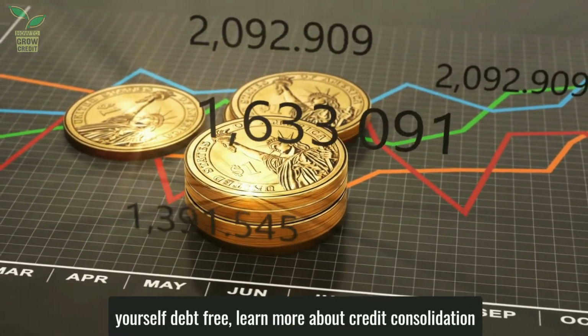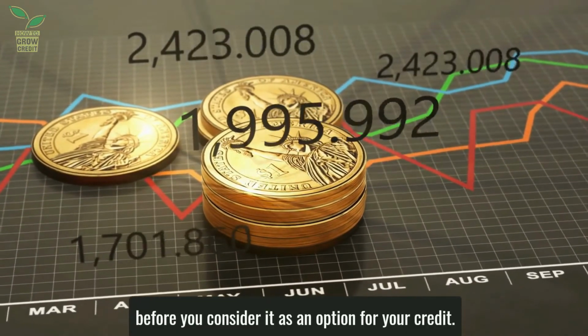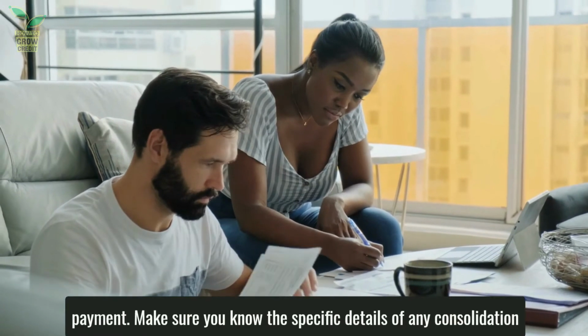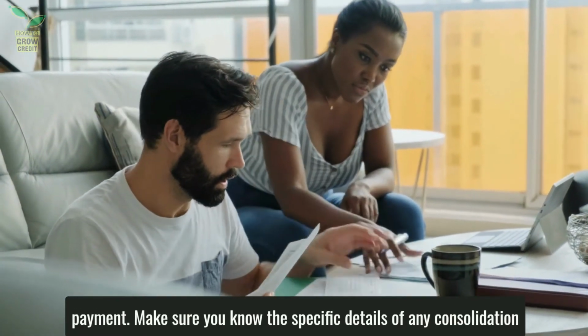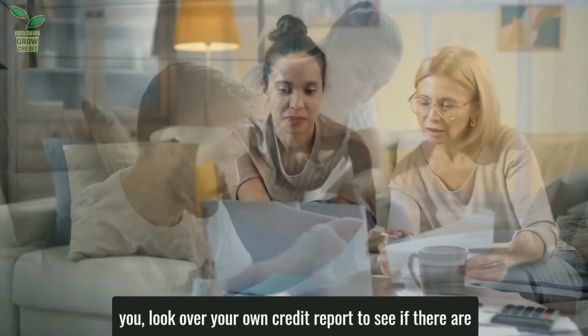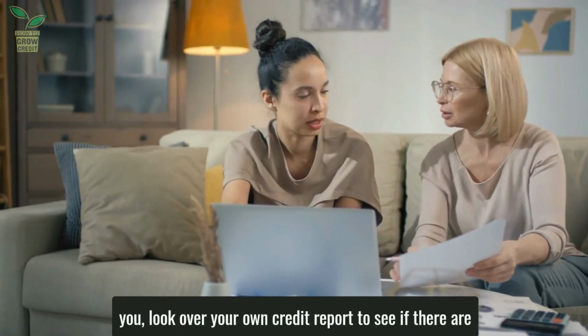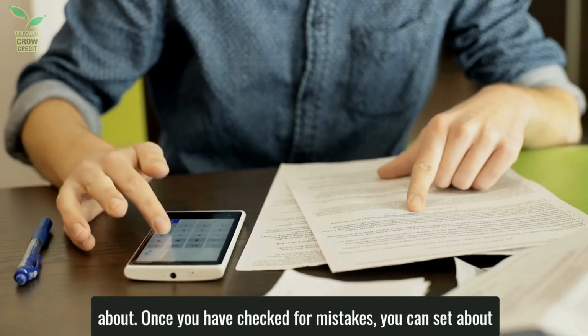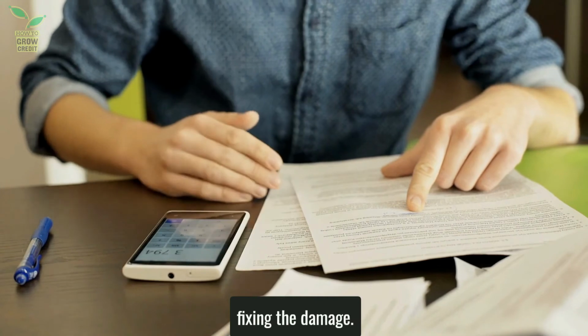Learn more about credit consolidation before you consider it as an option for your credit. This way all your debts will be combined into one monthly payment. Make sure you know the specific details of any consolidation loan properly to ensure that it really is the best one for you. Look over your own credit report to see if there are any missed payments or outstanding debts you have forgotten about. Once you have checked for mistakes, you can set about fixing the damage.